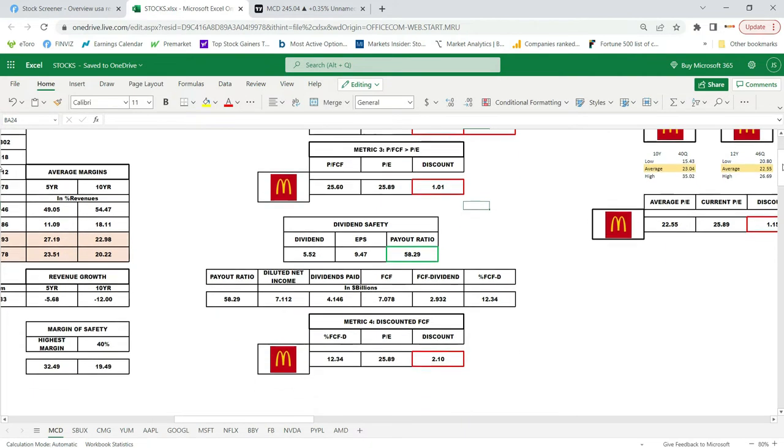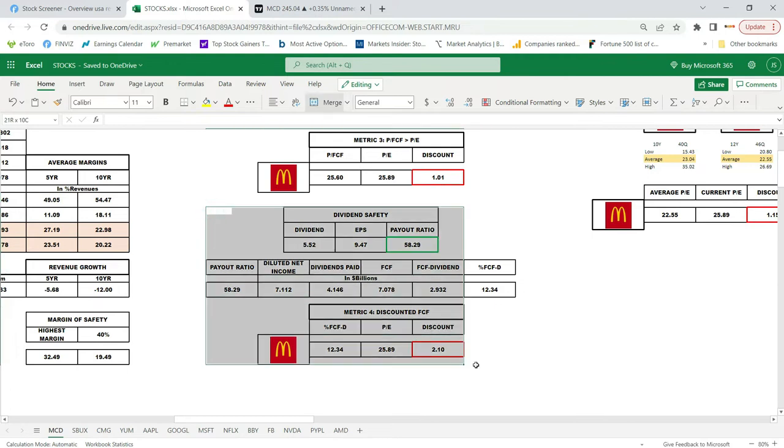Fourth metric is designed for stocks that pay dividends. I want a payout ratio below 60. It's 58.29. So if you're buying MCD for dividends, I think it's safe. This metric basically discounts the dividends from the free cash flow. I do this because they can't really use the same money they pay out to investors to buy back shares. Buying back shares is very important, not only because it brings the price up, but it increases your ownership.